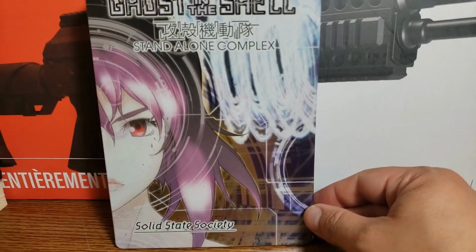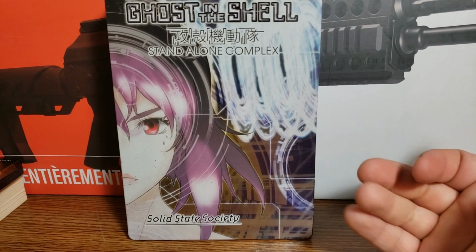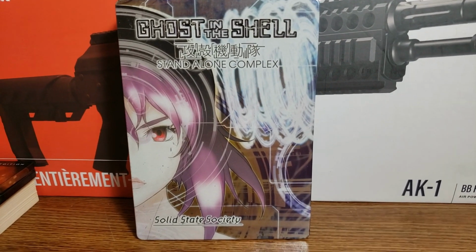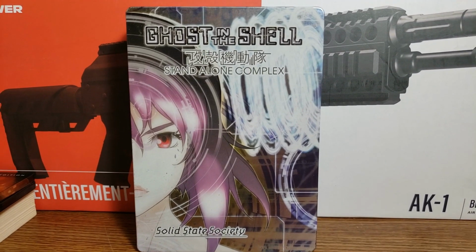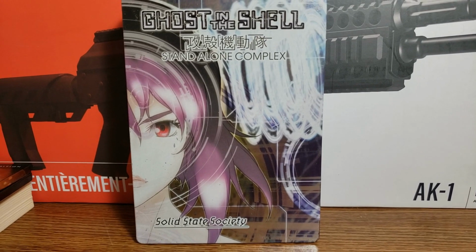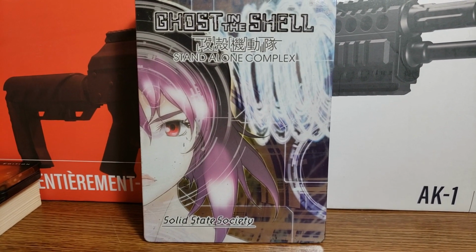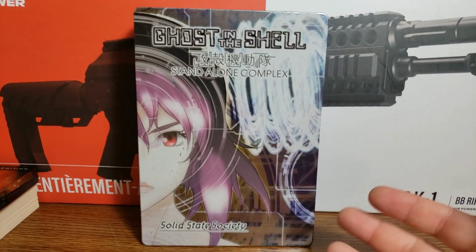Ghost in the Shell Standalone Complex, Solid State Society. I think I might have talked about this previously. It's really one of the best sci-fi speculative fiction series I know of. I grew up watching Star Trek, the original series and Next Generation and stuff, really good sci-fi. It gets you to question ethics or philosophical questions. They don't bat you over the head with any kind of morality or black and white lack of nuance. This is like that.